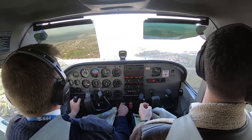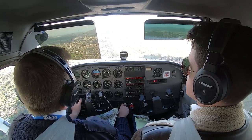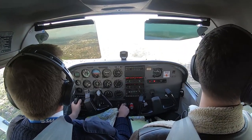Cessna 4 Delta Romeo, follow Cessna 3 mile final, runway 27 left, clear touch and go, number 4. Clear touch and go 27 left, number 4, 4 Delta Romeo.